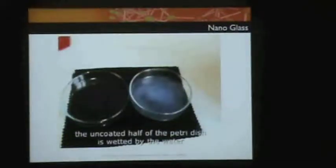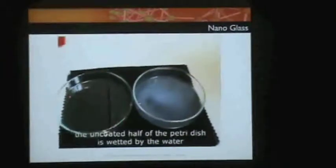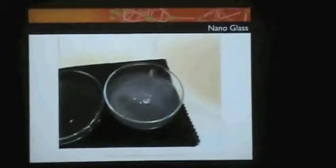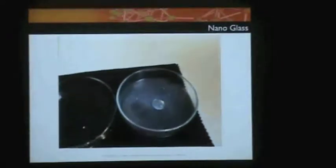An example of this is what you see here, a video of nanoglass. Let's see if this is going to work. On the left-hand side, you have just a regular petri dish, just normal glass. And on the right-hand side, you have nano-sized glass that's been put onto the surface. Okay, here we are. You can see they drop water on here. If you drop water on the normal petri dish, it just wets, it spreads around, not much happens. But when you drop it on the surface of the nanoglass, it beads up just like it does on a lotus leaf. And it will not wet.